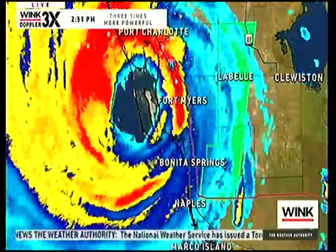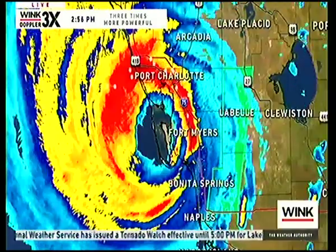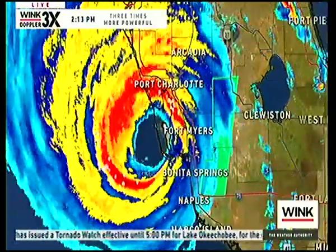And we're getting information from the Collier County Sheriff's Office right now that several parking garages along the coast in Collier County are flooded with water over vehicle roofs.